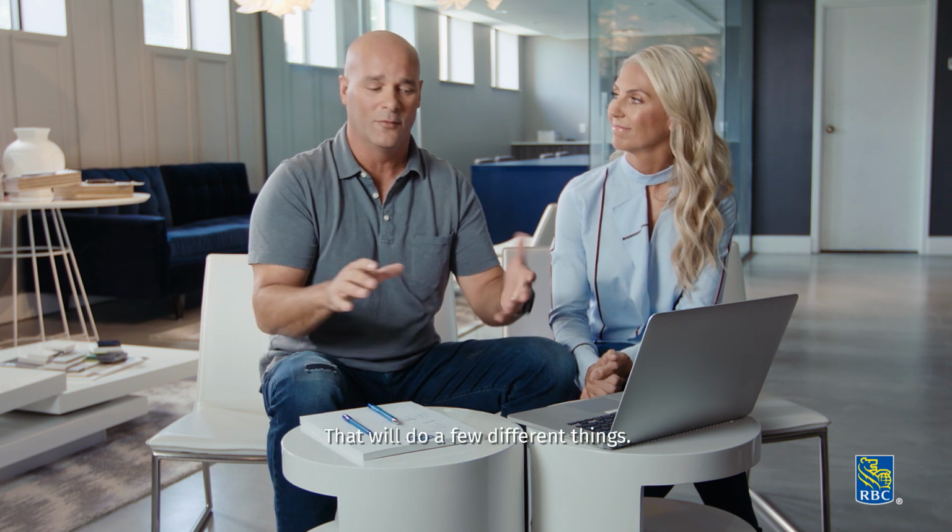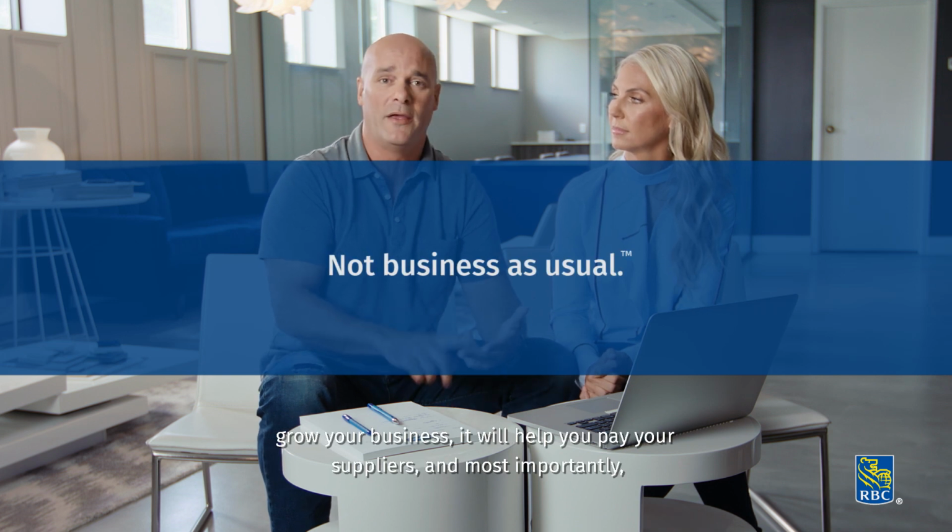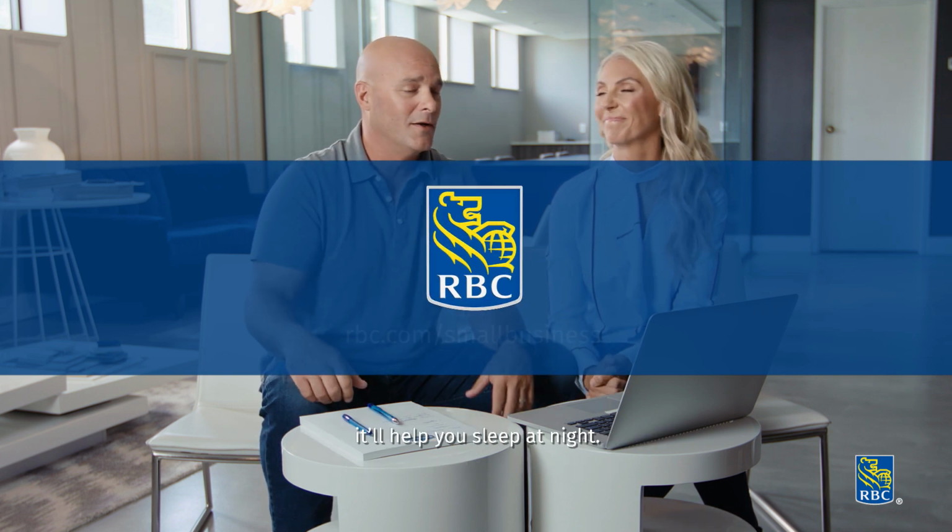That will do a few different things. It will help you take smaller deposits from your customers, grow your business, it will help you pay your suppliers, and most importantly, it'll help you sleep at night.